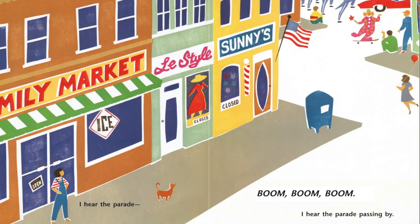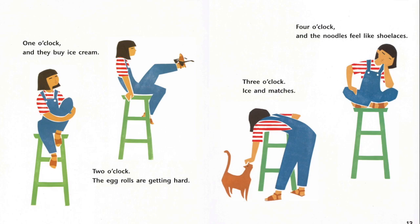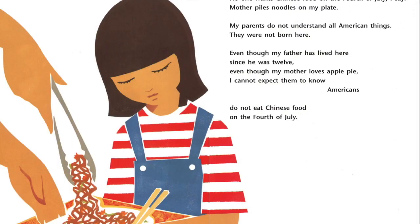I hear the parade, boom, boom, boom. I hear the parade passing by. Noon and customers come for soda and potato chips. 1 o'clock, they buy ice cream. 2 o'clock, the egg rolls are getting hard. 3 o'clock, ice and matches. 4 o'clock, the noodles feel like shoelaces. No one wants Chinese food on the 4th of July, I say. Mother piles noodles on my plate. My parents do not understand all American things. They were not born here. Even though my father has lived here since he was 12, even though my mother loves apple pie, I cannot expect them to know that Americans do not eat Chinese food on the 4th of July.